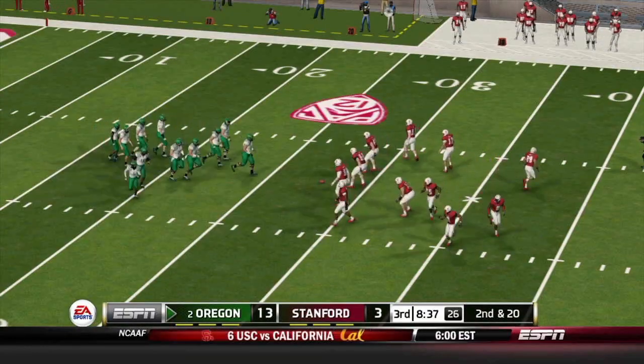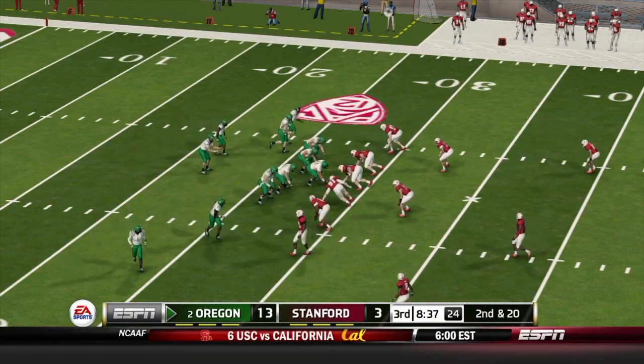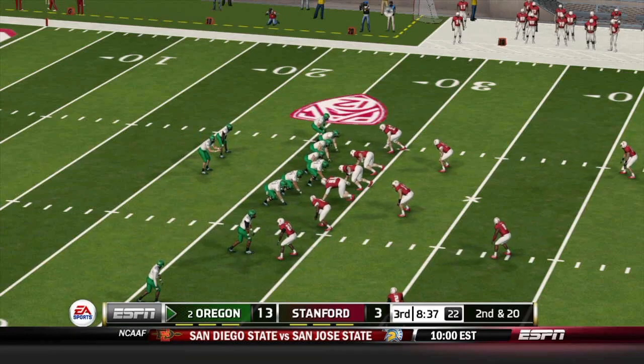Two times, two times. Three down. 17's Mike. Mike's 17.